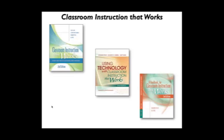because you're going to have some teachers who come in and say, you know, Classroom Instruction That Works, I'm an expert there already. I read the new book, I understand the planning framework, it makes perfect sense to me. I've been doing this very well in my classroom. I want to look at the technology components. Or someone else says, I read the book and I really want to try to visualize this. The handbook's going to help you visualize it. They serve 3 different purposes.